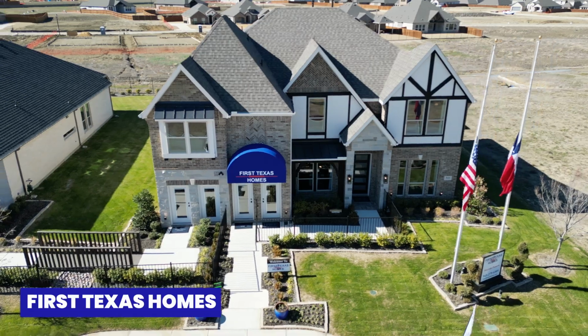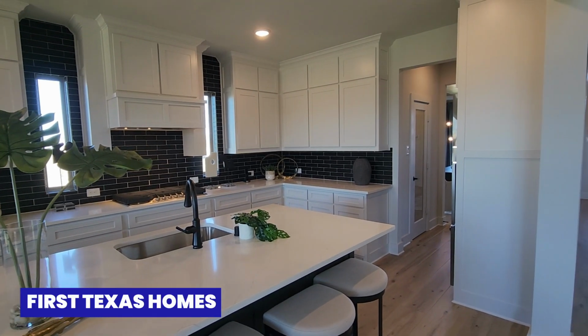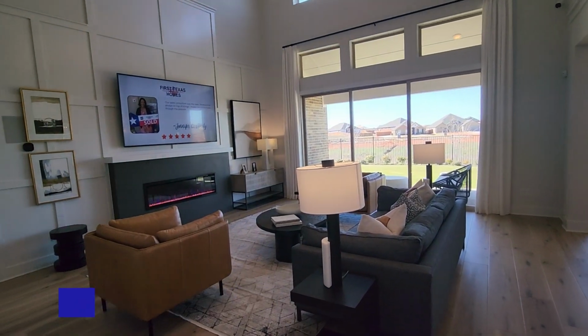But the one builder that we haven't talked about or shown you guys is First Texas Home. And like I said, everything's bigger in Texas. They've got Texas in the name, and they probably build the biggest house in this neighborhood. But what we're going to do is actually jump over to another neighborhood and show you what they're putting down over there, because it's a similar product and we get to introduce you to this awesome place.